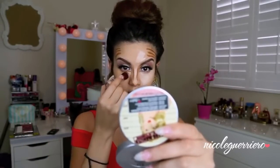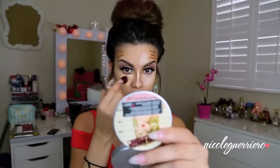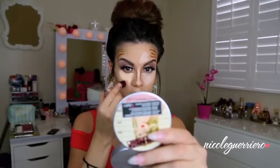And for highlighting, we do this to bring areas of our face forward, making us look more lit and just awake. I feel like this just completes your whole look, especially if you've got a full eye going on and a full brow. I just really like to contour and highlight my face.